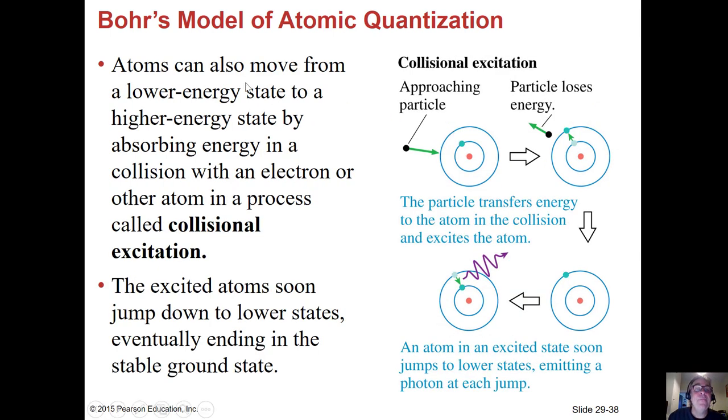Atoms can also move from lower energy states to a higher energy state by absorbing energy in a collision with an electron. So it doesn't have to be a photon. An electron can come in and collide, and we can go up to a higher energy level that way, drop back down, and same thing, emit a photon. This is called collisional excitation. This is very abstract. You can't see this with your eyes, but it turns out everything that you're seeing here is true. It almost makes it more magical, though.